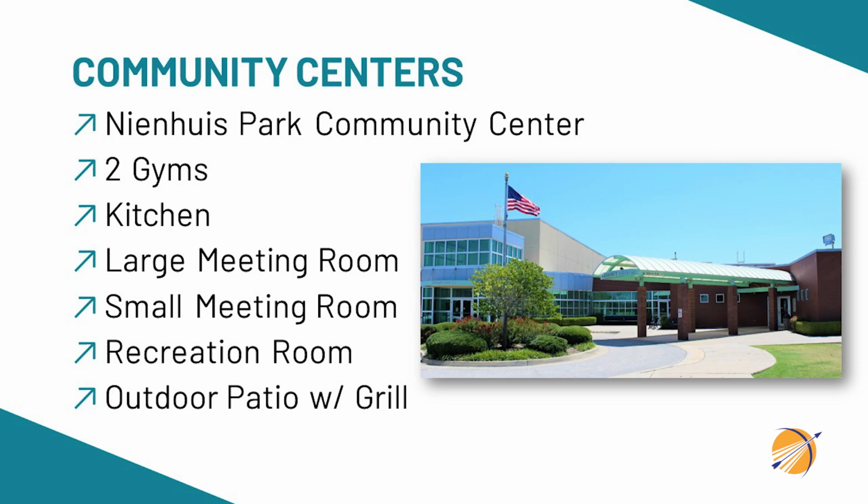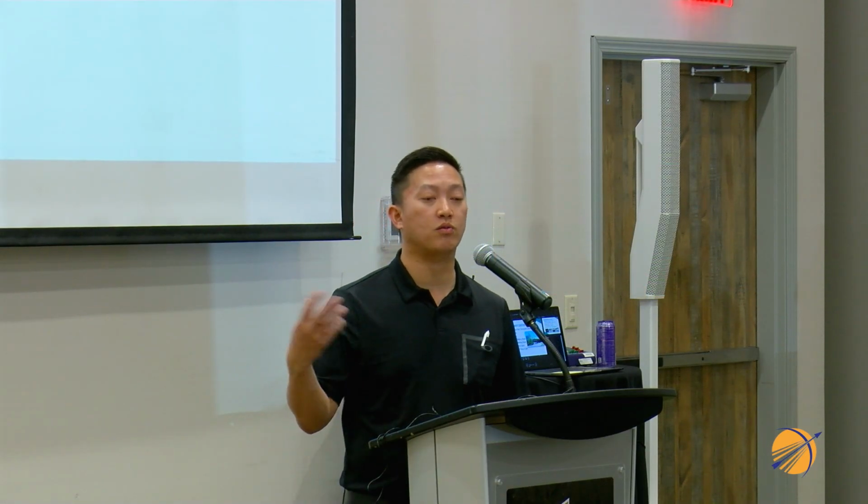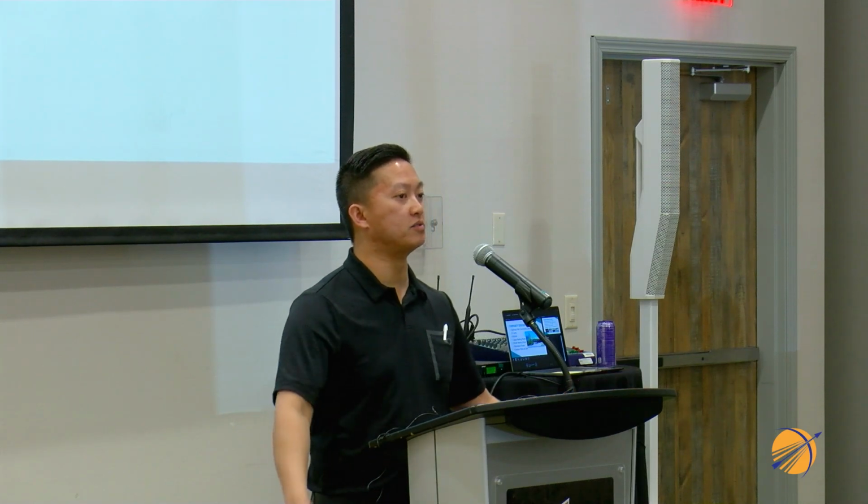So inside the community center, we have 2 basketball full-size gyms. We have a kitchen inside the meeting room. It's a kitchenette, not a full kitchen, that you can rent. That comes with the meeting room. We have a smaller meeting room as well, and a recreation room that has ping pong tables inside, so you can come on in, play ping pong, foosball, and we have a shuffleboard table there. We do have a plethora of board games that you can come inside as well. Last but not least, we have an outdoor patio that's gated. That's why people think that we are a school. It's a gated back patio, so when you're with your kids out there, you don't have to worry about them running out to the streets.